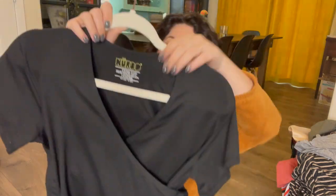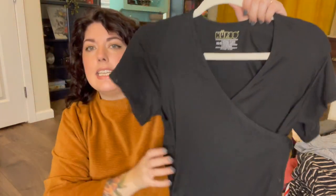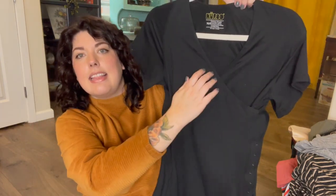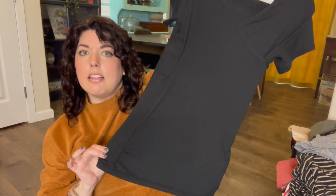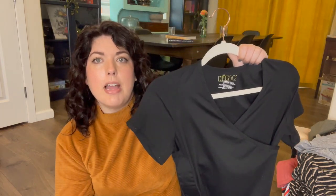Okay, next up is this top, and this has some Velcro here. It is by the brand Nuru, and this is a baby wearing shirt. So the idea is that there is a pocket in here that holds an infant so that you can baby wear as a new parent. I thought it was really cool. I've found one other similar style before by a different brand and it sold very quickly. So I'm expecting or hoping for the same thing for this. Maybe not for a whole bunch, but a quick sale for a really cool, interesting item.